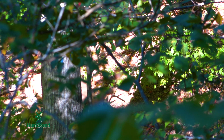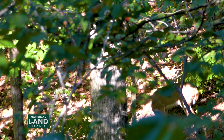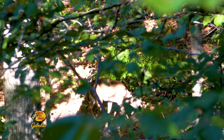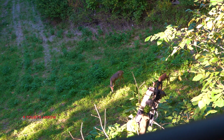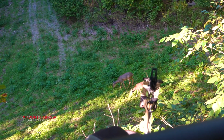if you will. And there was food everywhere, so they could feed on acorns, go down, feed on the Hidey Hole plot, going 50, 80 yards, bedding down, getting up, feeding. They're not having to avoid predators, so they feel very secure to move freely during daylight.